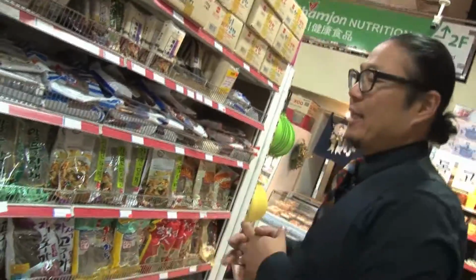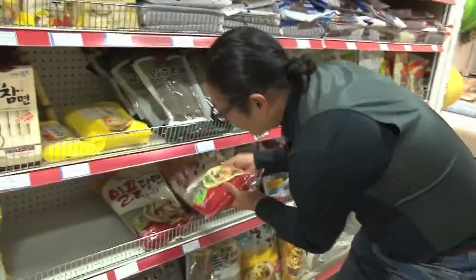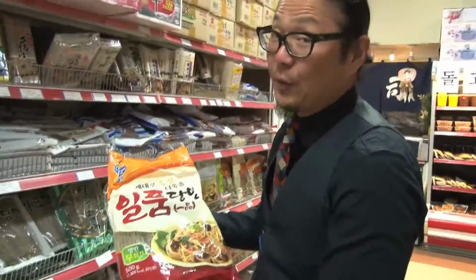Wow, there's dozens and dozens of different kinds of noodles you can get, but these are the noodles we're looking for. These are the best to do a glass noodle salad with, or as we call it, chap chai.